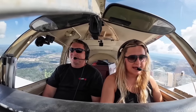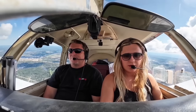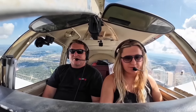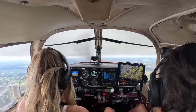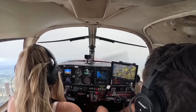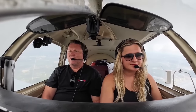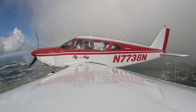Okay, eyes inside. We got about 2,900 feet to go. Airspeed's good, all gauges in the green. You enjoy looking at the clouds, I'll keep us safe, don't worry. Bumpy. For 2 seconds. We're going back in.